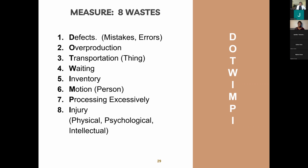So very good responses around some of the comments here relating to injury. So I think everyone understands physical, psychological, intellectual type of injury.